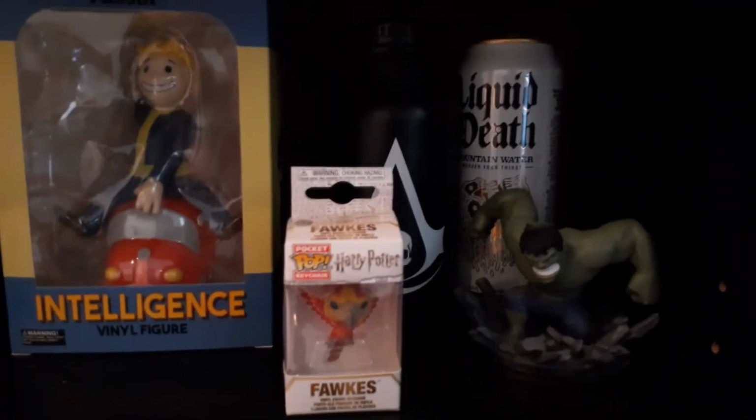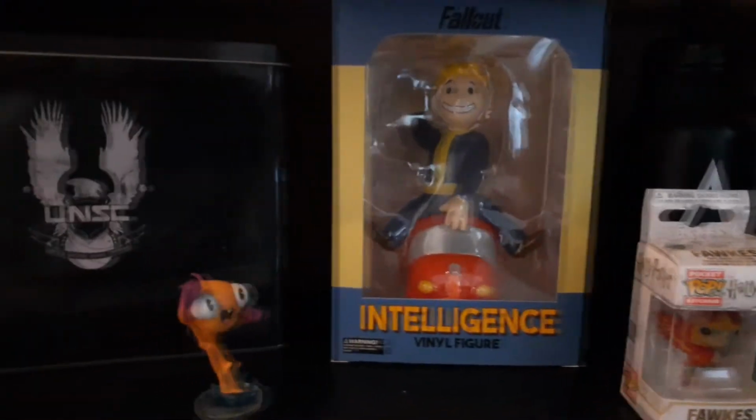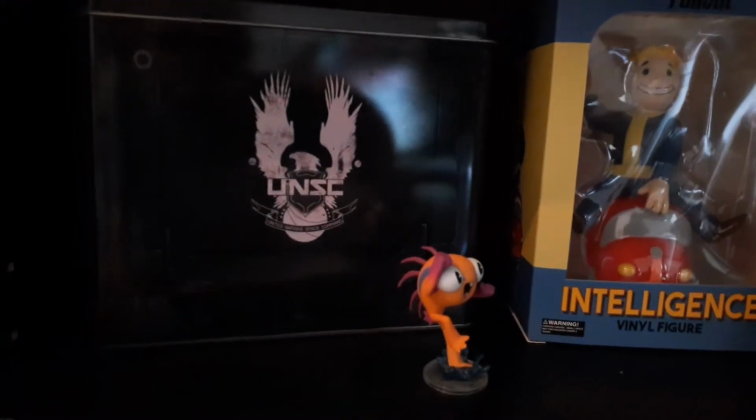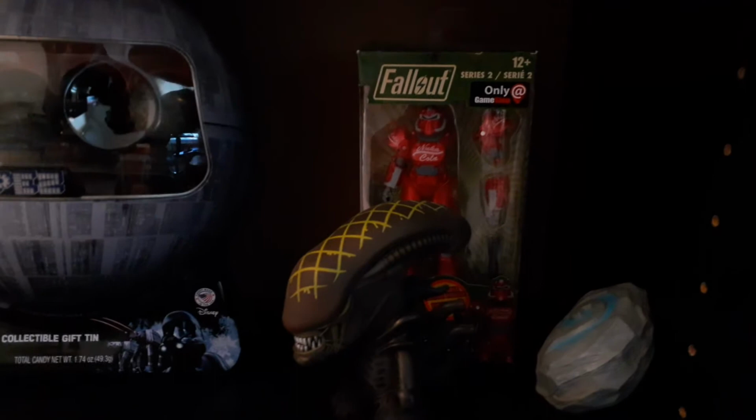All right, I'm coming down here. Got a Liquid Death can in the background, an Assassin's Creed bottle, some more Fallout stuff, a Halo tin, which I think I got from a Loot Crate as well. Got a few more things, some Star Wars Pez. I got a lot of Fallout stuff.